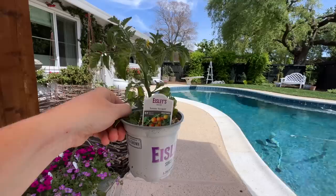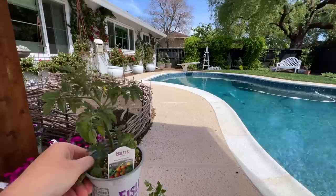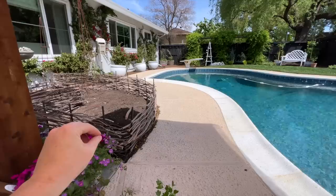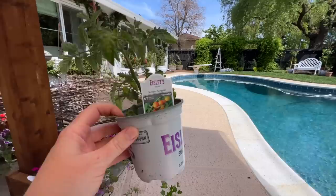57 days to maturity means as soon as I take this and I put it in the ground, that's when the clock starts. Now, if I was going to direct sow, if I had a packet of seeds and I put them in the ground today, it would still be 57 days from today. So it's basically once you get it into its final resting spot where it's going to grow to maturity, that's when the clock starts and that's when it's 57 days. So I was always kind of confused with that.